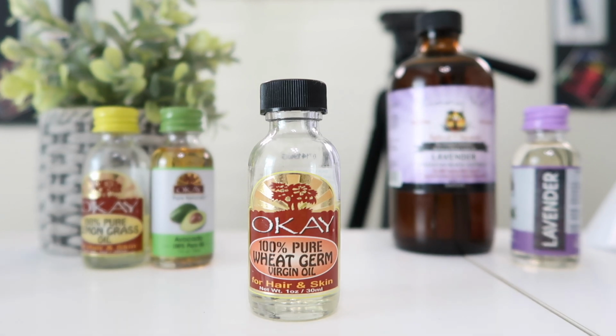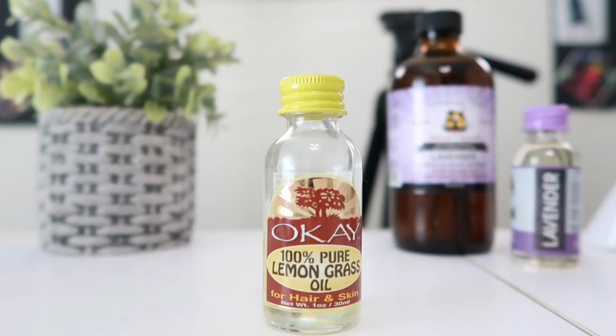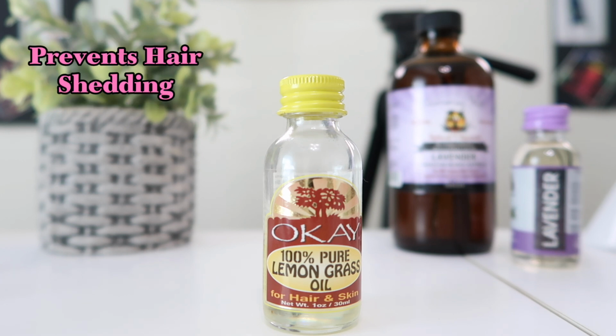But the next oil on my list is lemongrass oil. This is the lemongrass oil here. The benefits is it supports hair growth. It can also eliminate itchiness and provides relief from scalp irritation. And it also prevents hair shedding.